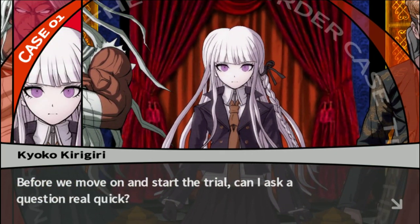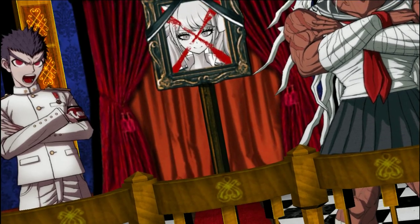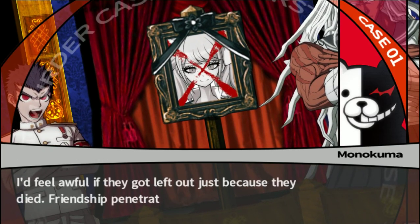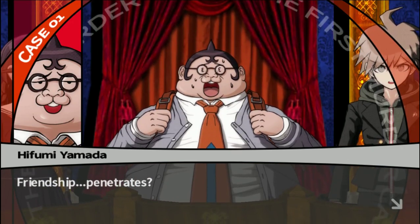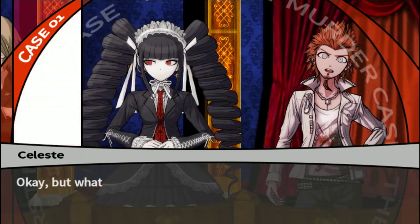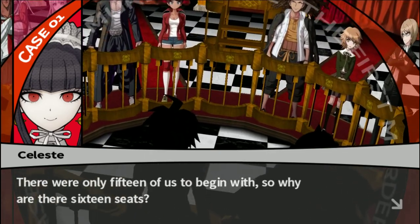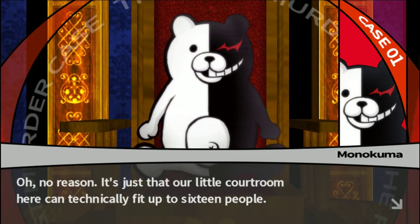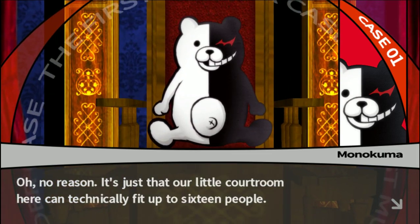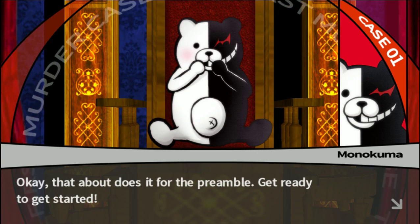Before we move on and start the trial, can I ask a question real quick? What's going on with those pictures? I'd feel awful if they got left out just because they died. Friendship penetrates even death's barrier. How considerate of you. Friendship penetrates? How lustful of you. Okay, but what about that other empty seat? There were only 15 of us to begin with, so why are there 16 seats? That's a good question. Oh, no reason. It's just that our little courtroom here can technically fit up to 16 people. Okay, that about does it for the preamble. Get ready to get started.